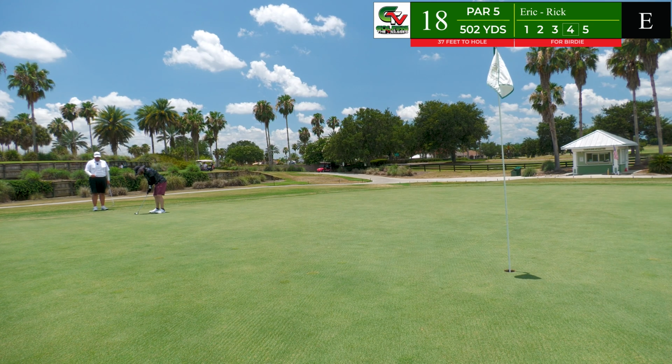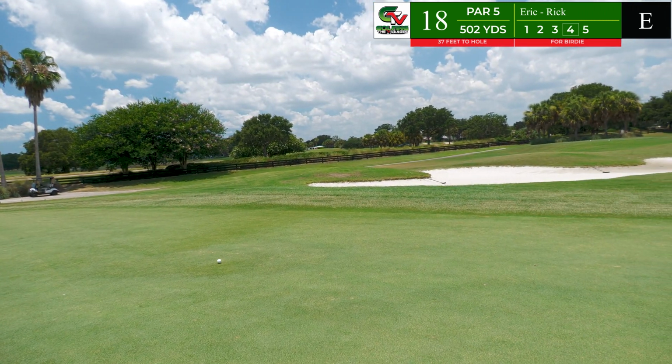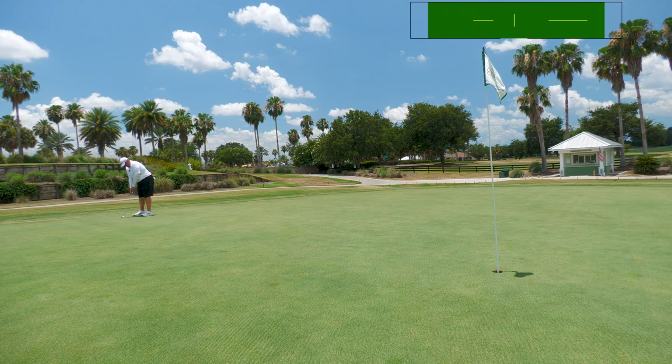37 feet now to the hole for birdie. This is a long way away, and it is really quick. The greens have really dried out. You can see how far Eric rolled that past the pin.